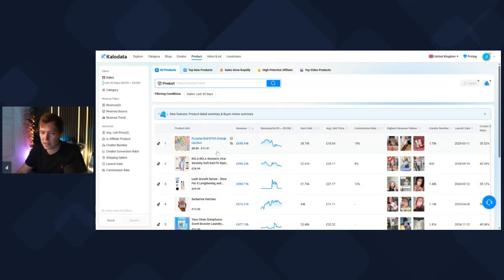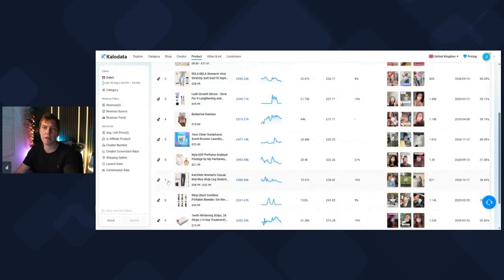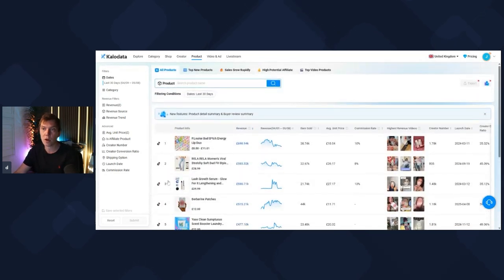So if you look at this, for example, we're just in the product tab. These are the top products that are being bought at the moment on TikTok according to Kalo Data's algorithm. It might not be bang on, this could actually be number 1 and this number 2, but it's directionally accurate. And to be honest, as a creator, that's all you need to know. If it's in the top 10 for most views because there's so many people promoting it, you can bet that there's going to be a lot of sales for it.